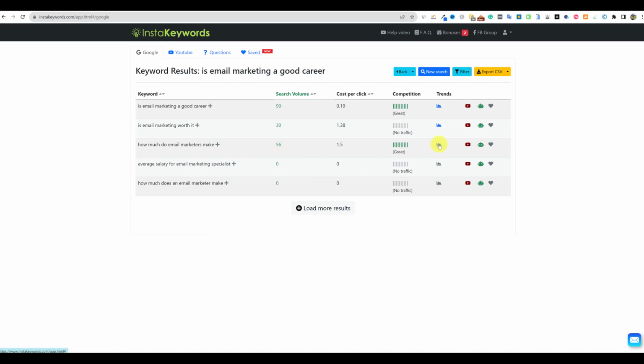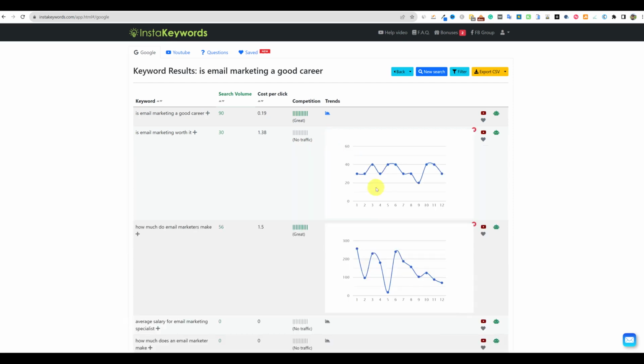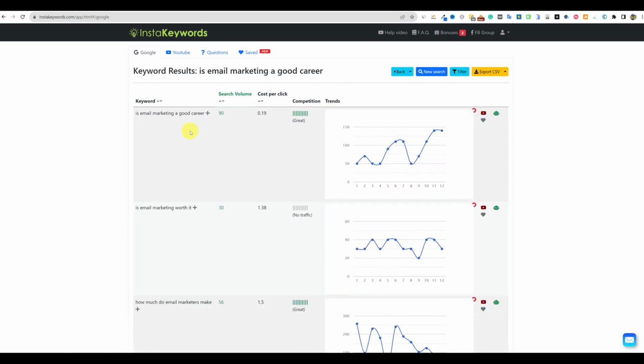A great keyword right here. How much do email marketers make? You can go over here and check out, so right there, the trend is kind of down. It goes up and down right here. It's a little bit on a downward trend, but you can go and check these different trends. Like right here, this is a really good one. Is email marketing a good career? It says it's a great keyword. So that might be a good one, another good one as well. So I'll just heart that one as well.